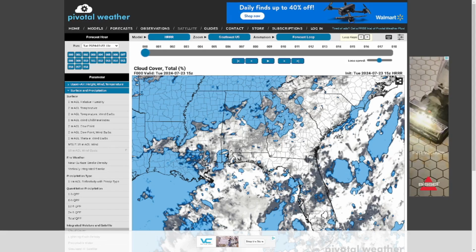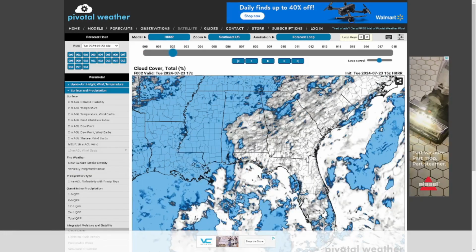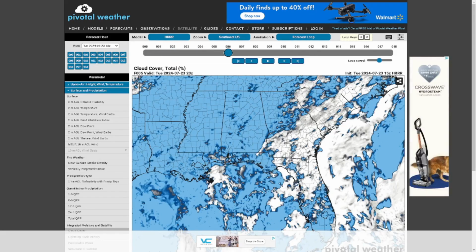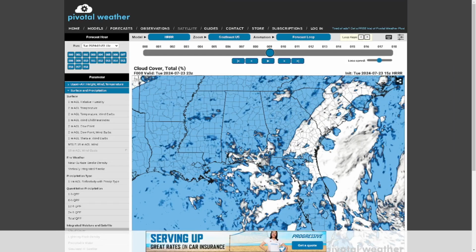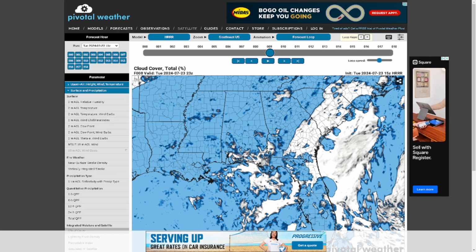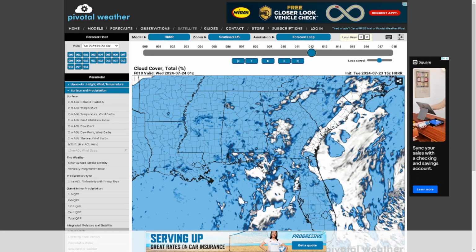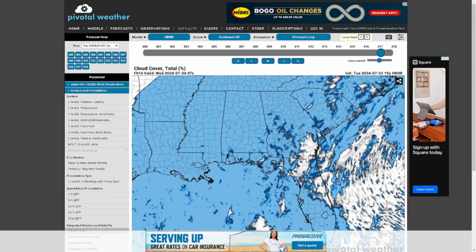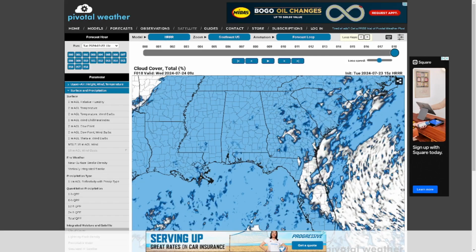Here's our cloud cover total percentage right now. As we move this forward, you can see it's not going to be too cloudy today until around late night tonight, where the upstate and portions of the coast start to see some cloud cover. As we get into tomorrow morning, around 12 o'clock, you can see more cloud cover push in, and pretty much the entire state will be covered by cloud cover.